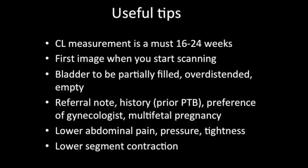It should be in fact the first image when you start scanning. The patient is sitting outside at the reception, the patient has walked up to your clinic, so there is a pressure of gravity on the cervix from the uterus. So as soon as the patient lies down, in fact, you should try and measure the cervix so that you get the exact length of the cervix.